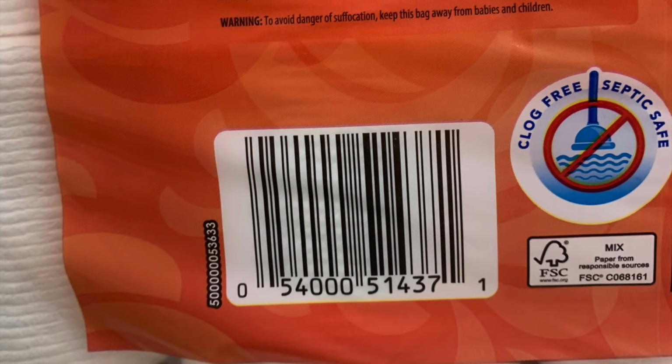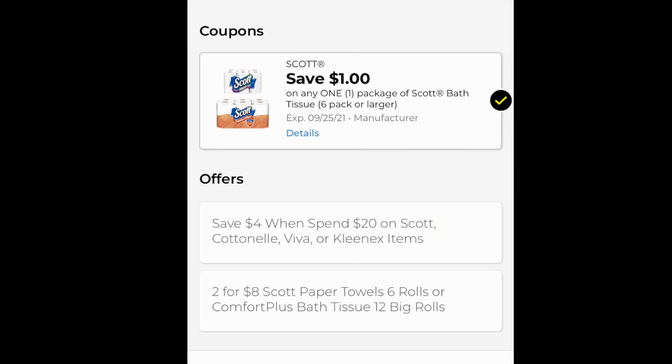If you scan this little barcode, you'll notice a $1 digital coupon is popping up. Then if you go to the bottom of the app, there are 2 different promotions taking place. You have the weekly sales price of $4, 2 for $8 or $4 each, plus there's a bigger one, which is save $4 when you spend $20. Even though it's ringing up for $16, the original price point for these is $5 a pack. So you're going to get both of these savings, which is really fantastic.